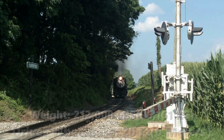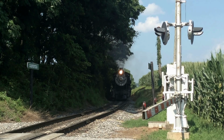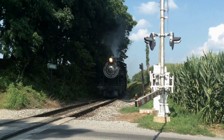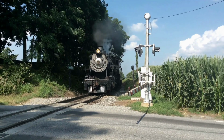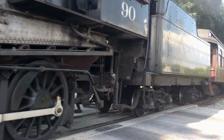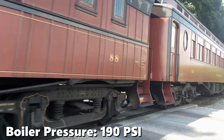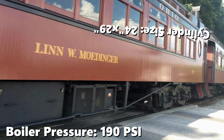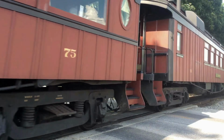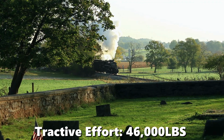She wasn't a massive locomotive by any stretch of the imagination, but that made her well suited for short lines and smaller railroads. However, her being a decapod, she could provide high tractive effort for her relative size. She operated at a boiler pressure around 190 psi, powering 24-inch by 29-inch cylinders, driving 56-inch main drivers. She produced somewhere around the ballpark of 46,000 pounds of tractive effort.